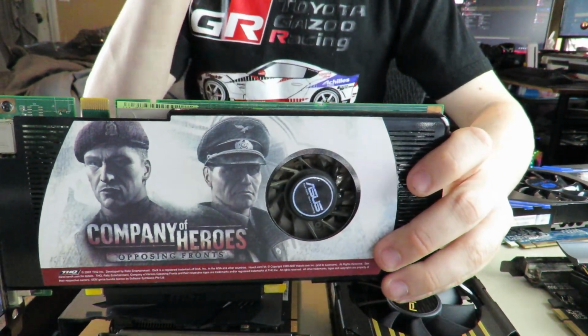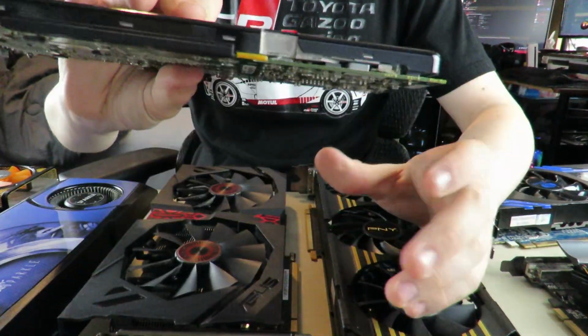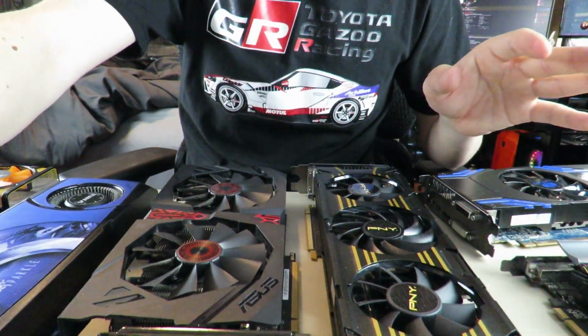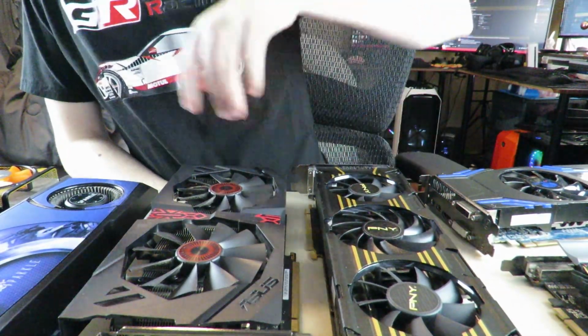I want to get the Batman variant next. Like the GTX 580 Batman or whatever. But I really want to get those next. But this is cool. This was a cool addition to the collection. I love it. This one's interesting.